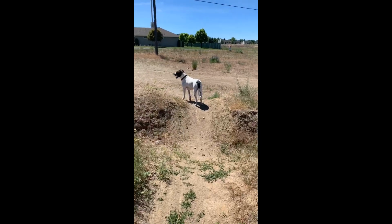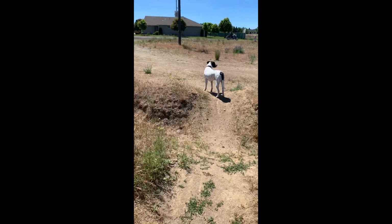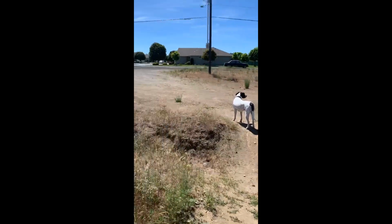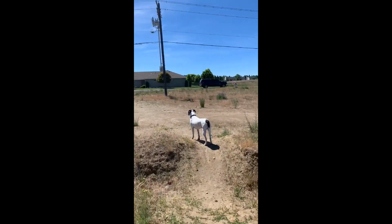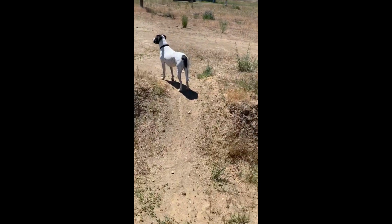Now he has stopped here because I have taught him to stop where this little dip is. He's not supposed to go past it without his leash because there is a pretty busy road right there, and I just don't care how trained a dog is. It's just not a good idea. Lincoln, come here.